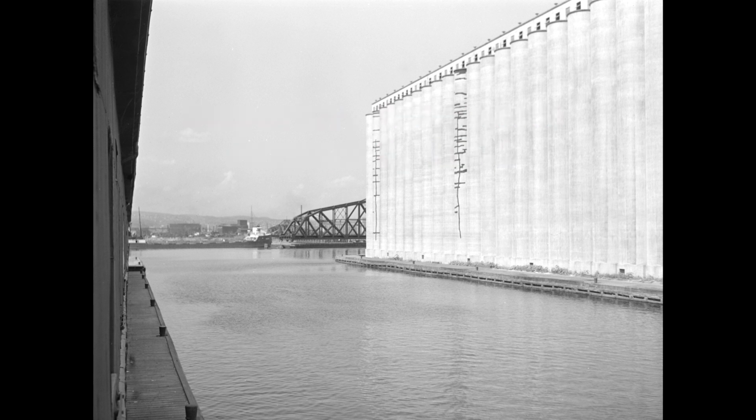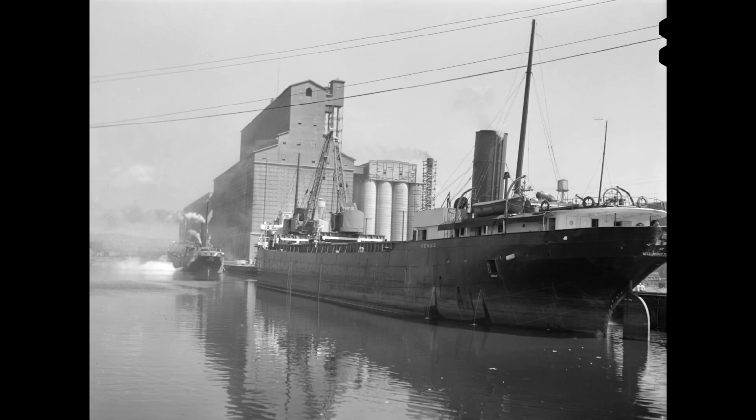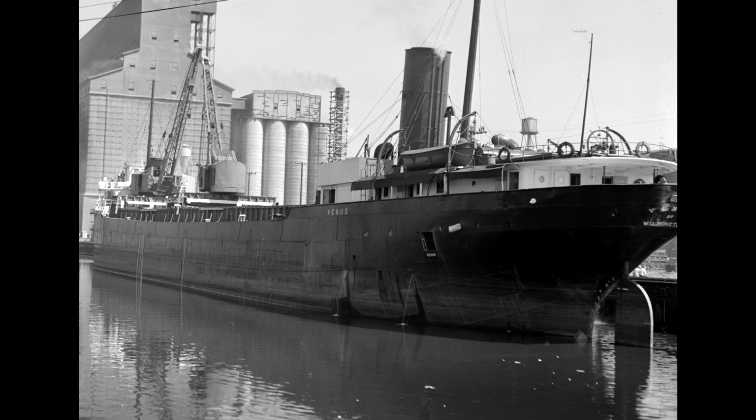Here at the grain elevators looking across toward Duluth, in the distance, the 1892 vintage steamer Mariposa is passing by. Our business today is over here at the Great Northern Elevator S. You see, there are two boats in. Let's go have a closer look.